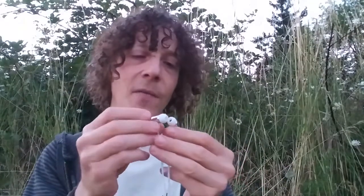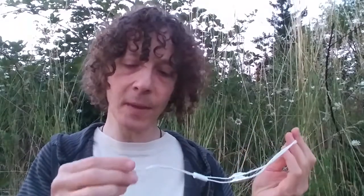This is the stereo version of the AirTube headset. This is kind of the standard earbud version of this product with the 2 earpieces. Now both the stereo and the mono one have a button here, so you can connect and disconnect a call, and that's right where the microphone is as well.